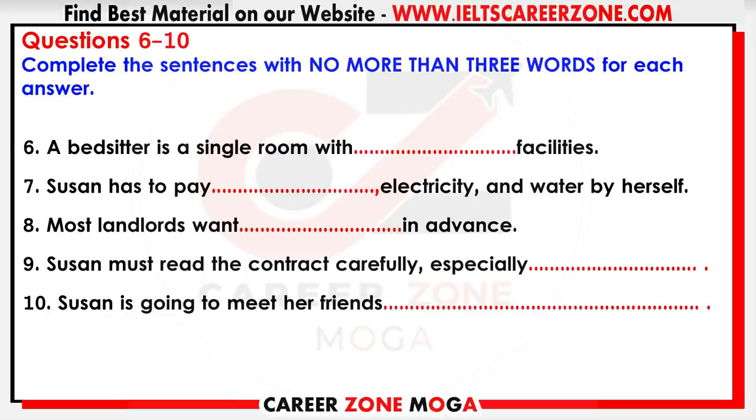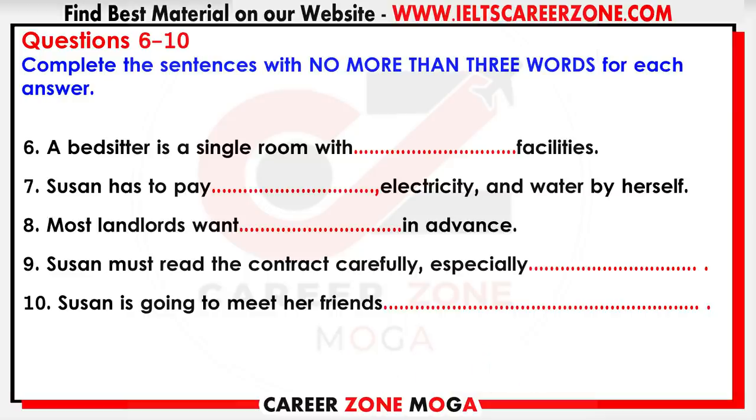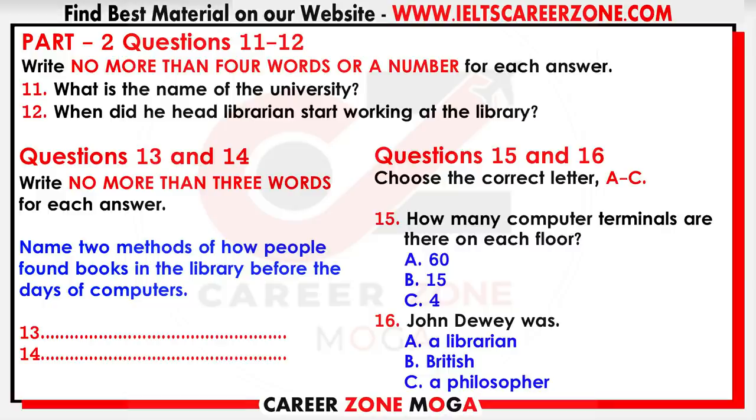That is the end of part one. You now have half a minute to check your answers. Now turn to part two. Part two. You are going to hear an introduction to a library by George Martin, who is the head librarian. First, look at questions 11 to 16.